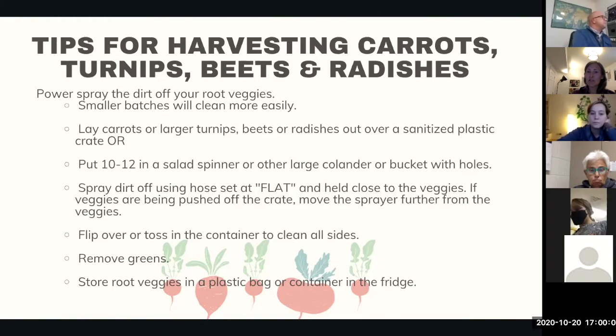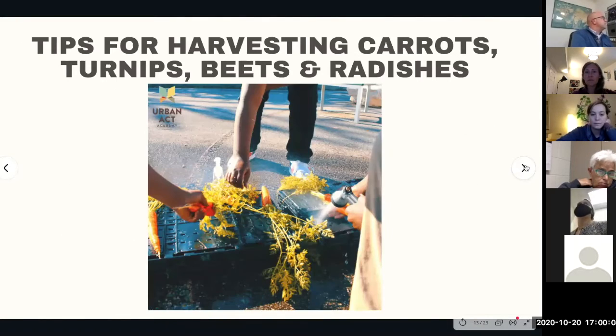Another method, especially for carrots, that we used to do when I worked on a larger scale urban farm is, and I can help you with ideas of where you might get crates like this, or if you have milk crates or something. The idea with the holes, it doesn't necessarily have to have holes, but it'll just help keep any water from pooling. And so you want to, again, clean well, like sanitize the surface. I sanitized these crates and then set them up and had students lay their carrots out.